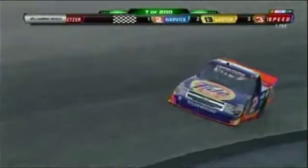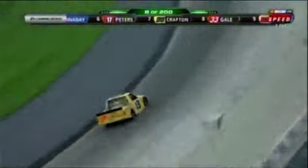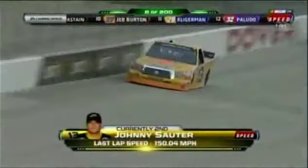Kevin Harvick, last lap speed over 152 miles per hour. Already opened up over a 2-second lead. There you see the lead right there, half a straightaway already over Johnny Sauter. And a lot of people down in the garage area saw this coming after practice yesterday. All you could hear the crew chiefs talk about down there was, wow, what are we going to do about Kevin Harvick? Kevin put an exclamation point on that just inside the first 10 laps here.